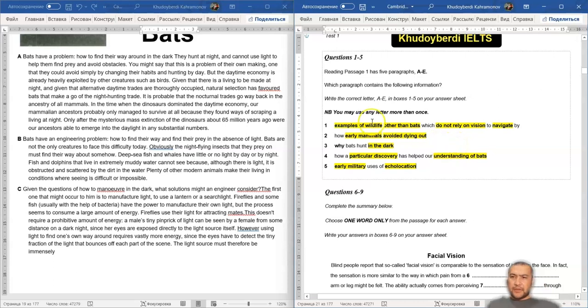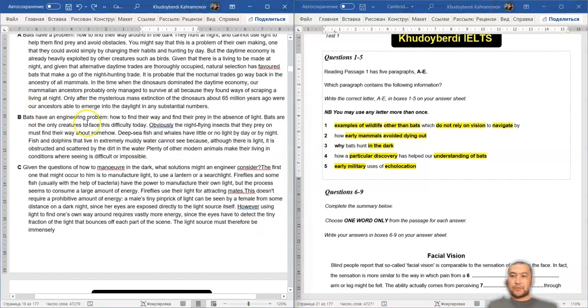All right, let's look for the exact correct answer. So we should figure out the synonyms of each of them, right? Examples of wildlife and other than bats, and they don't rely on vision at all whenever they are navigating. So let's pay attention to this word, okay? Just B1.